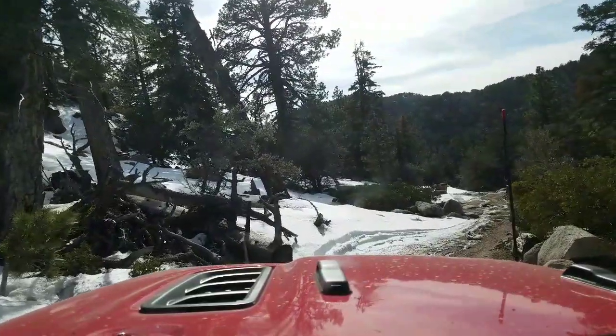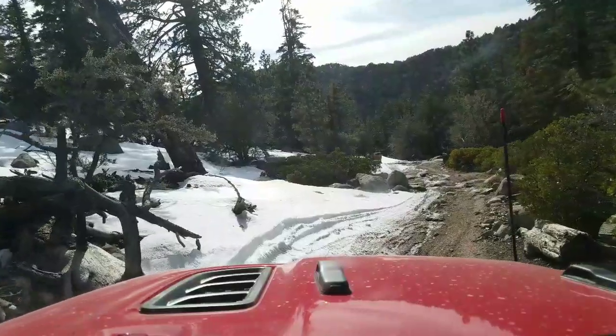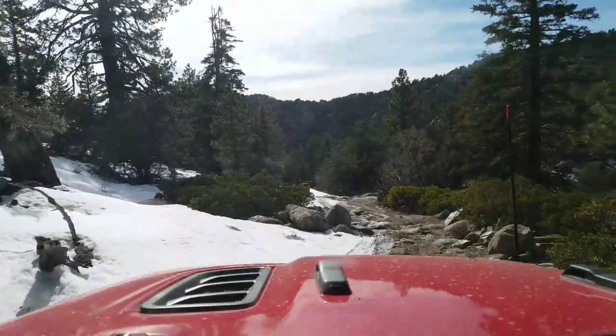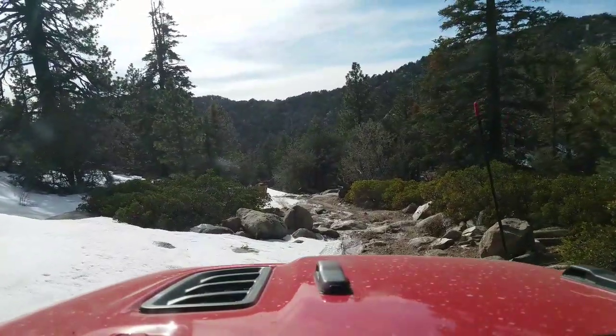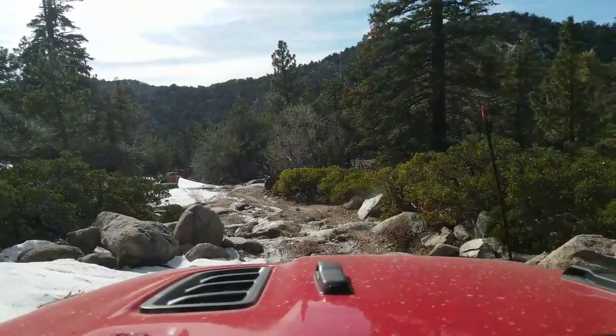All right, here we go again. We just took a little water break, water the dog, pee break, did all that kind of stuff. Oh, I was gonna say, see if my lift's enough to clear that boulder. Ooh, it did on the front, a little rub on the back. Not too shabby though.